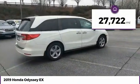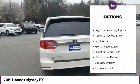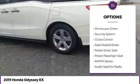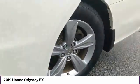This vehicle has less than 30,000 miles. Here are some of this vehicle's great options: heated side mirrors, traction control, daytime running lights, remote keyless entry, fog lights, FWD, headlights auto off, mirror memory, security system, cruise control.